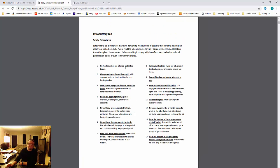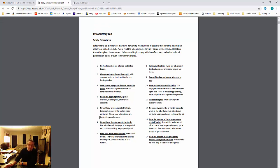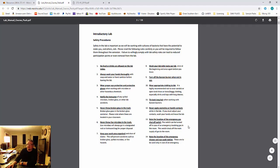What it really does is it introduces some of the topics like safety, and that's just one of those things you sort of have to cover. So go through those, and I will ask you safety questions on the quiz. I won't make you recite them from memory. These will be multiple choice. Well, there'll actually be some fill in the blank, but these will be pretty easy questions. I'm not going to make you recite these from memory or anything. Just be familiar with what these are.